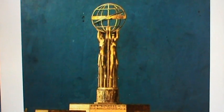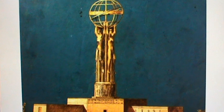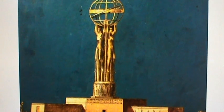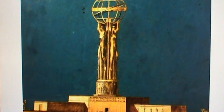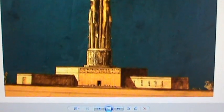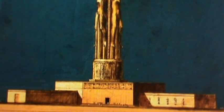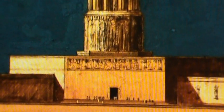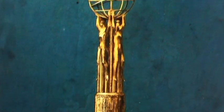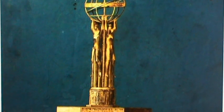This is called the Monument of Liberty, or the Monument of Freedom. It was supposed to be a giant golden monument dedicated to freedom and liberty. It's basically 3 golden statues holding a giant golden sphere. These are the people down there. It looks like 100 meters tall. It was supposed to be a symbol of liberty and freedom, but it was never built.